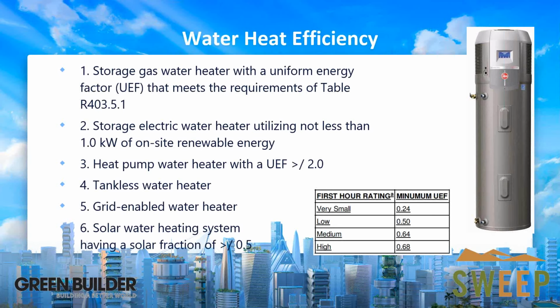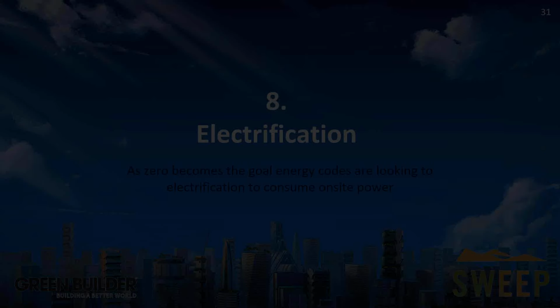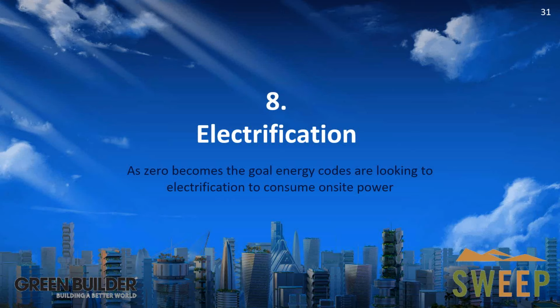So we're now going to move to number 8. And this is a topic that's coming up weekly. If you can go to our website, SWEEP's website, we released a report in late July on building electrification and some model code language, because we see municipalities in our Southwest states that are asking the question how they can move to carbon-free energy, how they can move to 100% renewables, and how they can meet some of their greenhouse gas goals, their climate goals. And so electrification is an area that is coming into the codes.